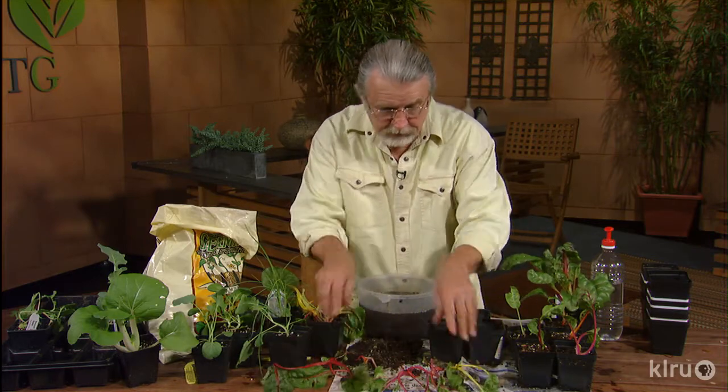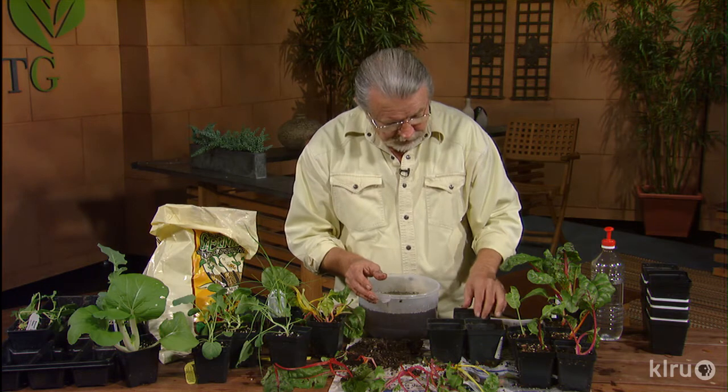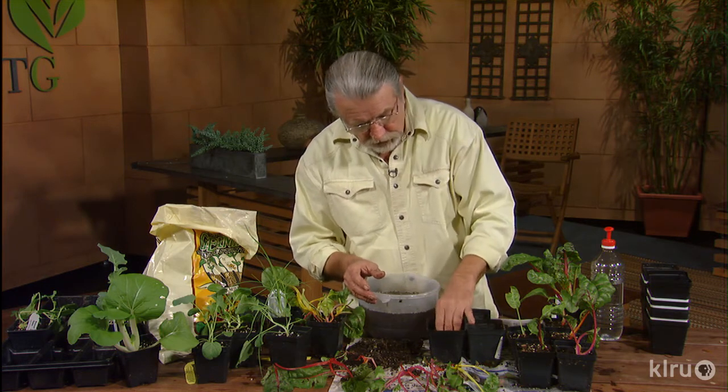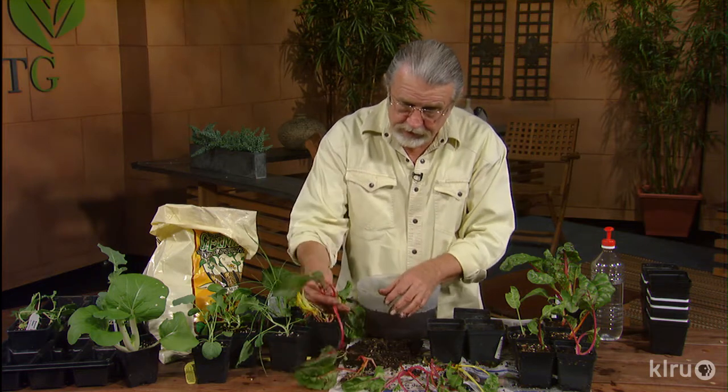So now we have a bunch of plants. And you need to get them going though. You need a good potting soil once again, and you need one that drains well. Good looking potting soil. Maybe a little bit of earthworm castings. It always helps to have some earthworm castings.